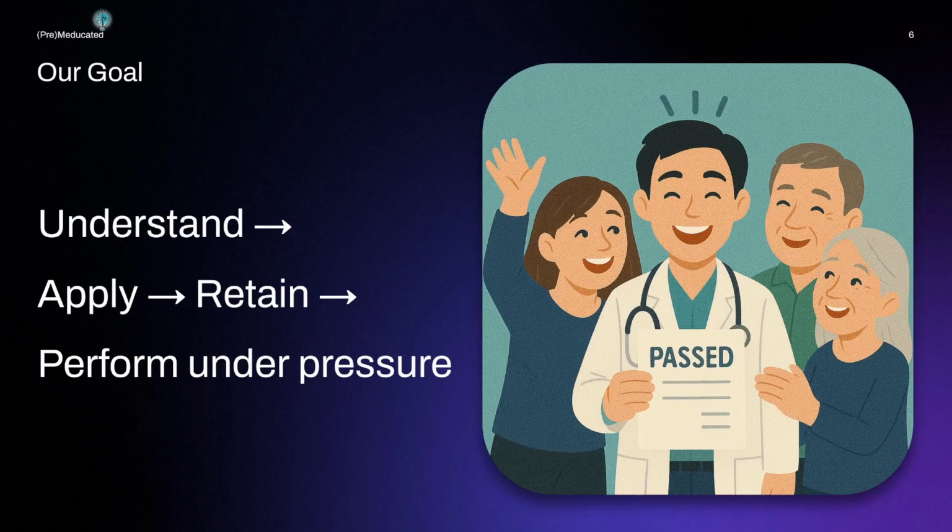Here's our goal. Maximizing comprehension is number 1. If you don't understand the basic sciences, you're not going to make it through a lot of the questions on level 1. We can even extrapolate that to level 2 as well. Not understanding a lot of the basic science will come back to bite you on level 2 also. But that's a story for another day.